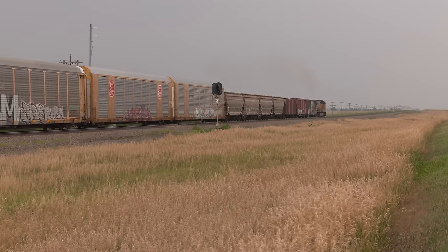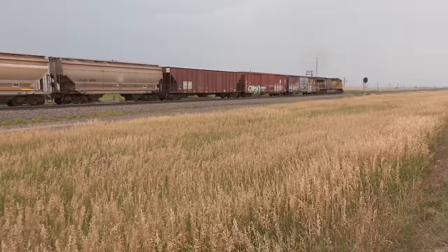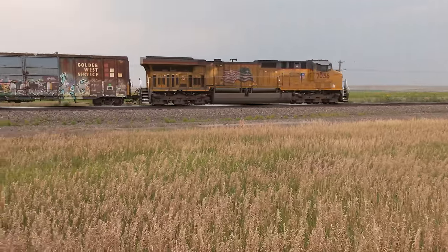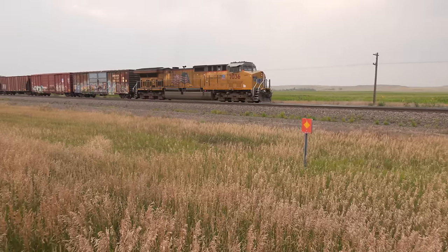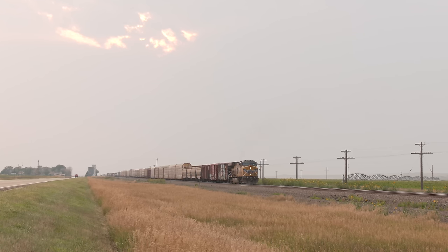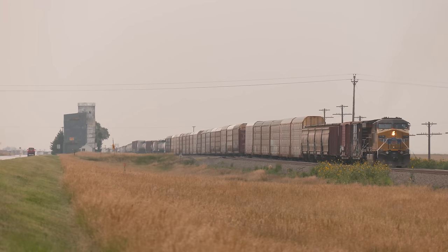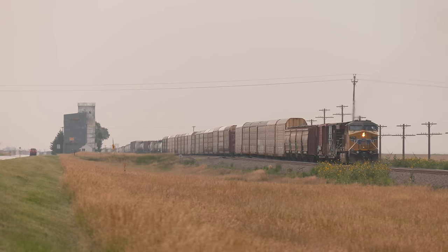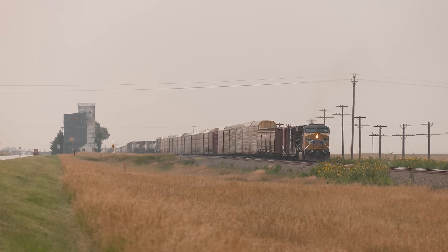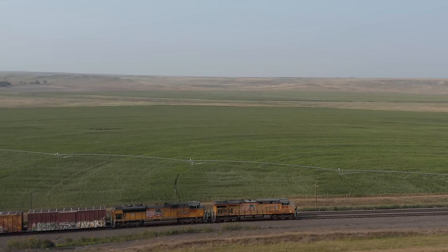UP 7036, an AC 60/44 AC, leans on the rear drawbar of the heavy manifest. UP 8078 sprints east for North Platte on Main 2.